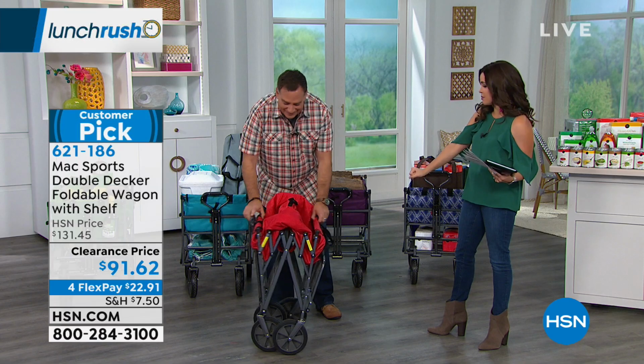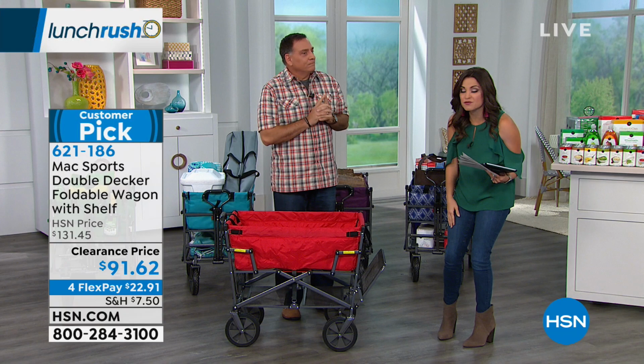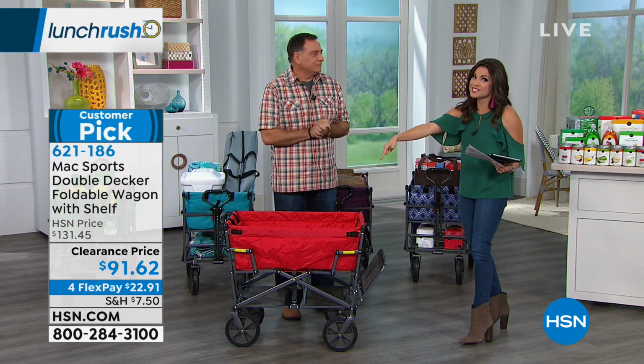Because you can find wagons out there at the big box stores. Oh, sure. But are they powder-coated steel? Are they going to be able to hold 150 pounds? Is it a double decker? And is it going to last more than one season for you? All good questions. You get all of that with this, and the reviews will support that for sure.